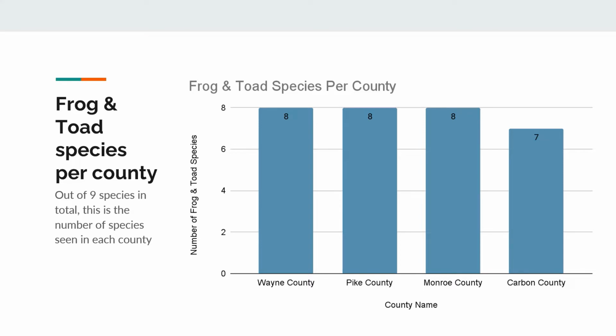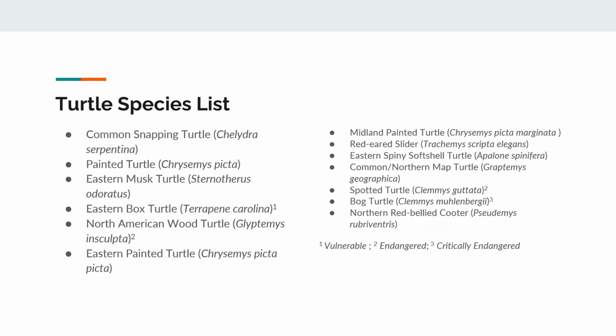In this slide, we see a bar graph depicting the frog and toad species per county. We can see that the majority of the counties have the same number of frog and toad species, 8, save Carbon County, which has 7 species. And in total, there were 9 species.